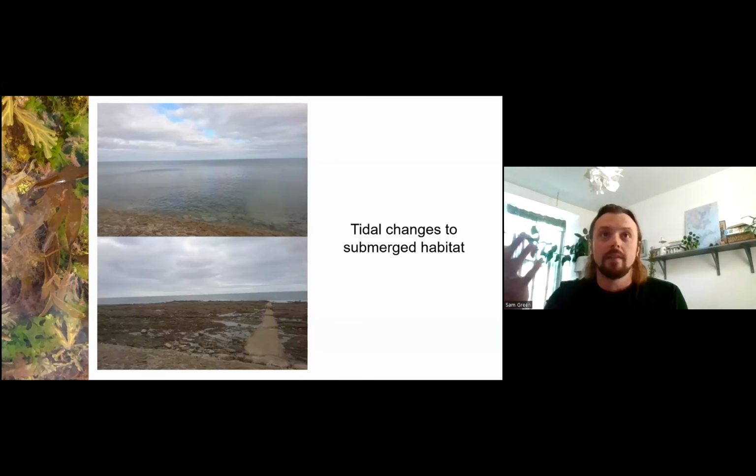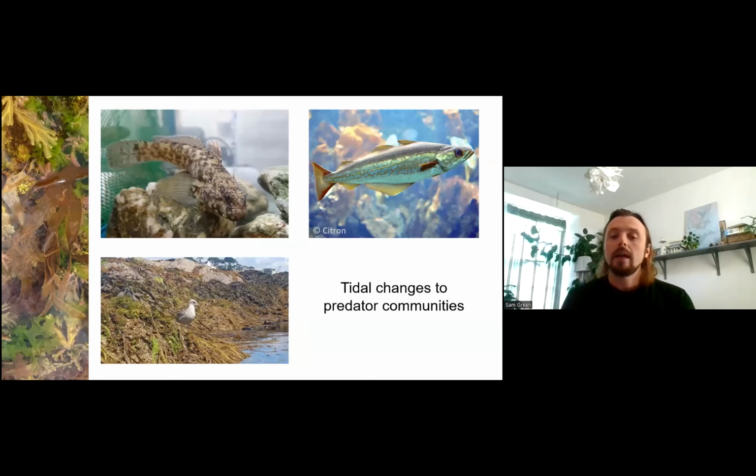And one thing this can mean is that the predator communities that these animals experience will change as well. So you've got things like the rock goby in the top left, that lives in the rock pools all day, every day. But at high tide, you get things like pollock, more pelagic fish, moving and foraging the area over the reef. And then equally at low tide, you may get pressure from more terrestrial species like gulls. So the animals that live in this area are going to have to deal with a whole range of predators.